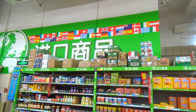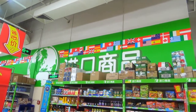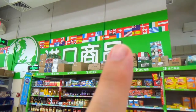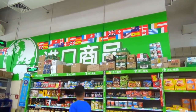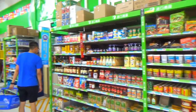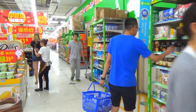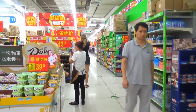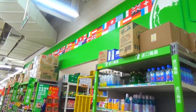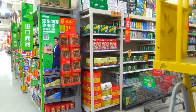So one of the things that you normally have in these Walmarts or these bigger stores, Carrefour or something, is they have like an import store. So if you look up here, you can see all the flags. So this is indicating this is the imported products section, which is usually more expensive, but also sometimes will have things that you normally don't get in regular Chinese grocery stores. And so we'll go down that in a second and see if there's anything worth picking up.